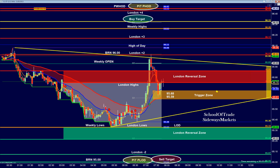Now you'll notice we've tested our trigger zone. If we get a close below 95.59, I will expect price to test that low of day, and I will be looking to buy the lows. Once again, if we see price close below 95.59, I will not be selling short because my risk-reward ratio will not be there yet. But I will expect prices to test the lows of the range, and I will be buying those lows. As price goes lower, as you guys know, I am buying the reversal zone below. And a close below 95.22, and we will be selling short.